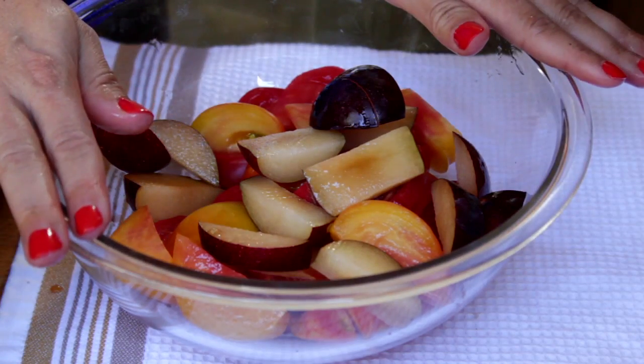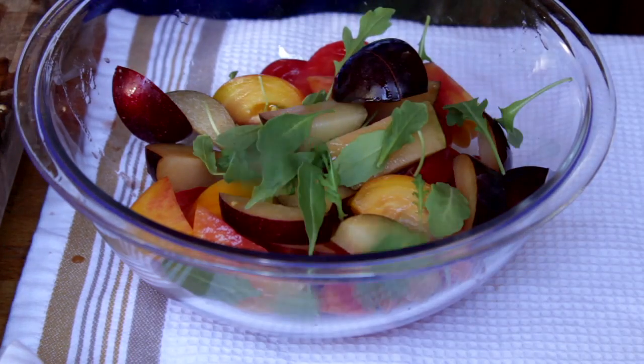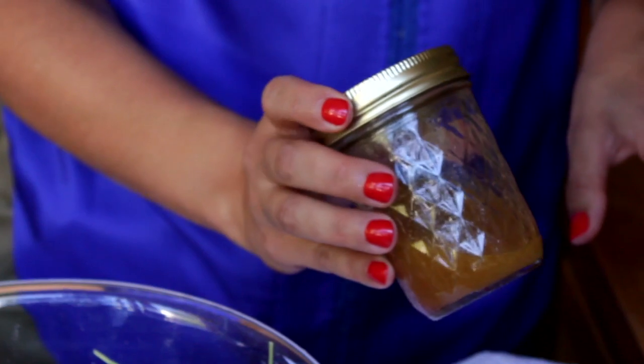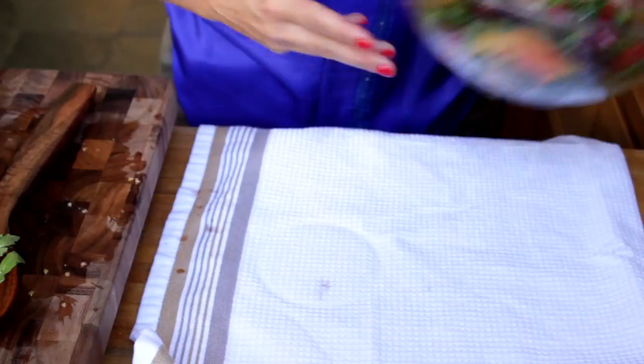Once you have the tomatoes and plums cut up and in the bowl, you're just going to top it with a little bit of arugula. I always love to have a little bit of green in my salad. I think it's just so fresh and nice. Right before Jeana gets here, I'm gonna dress it with a little bit of my homemade dressing, but that's it. Salad's done. Gonna set it aside.